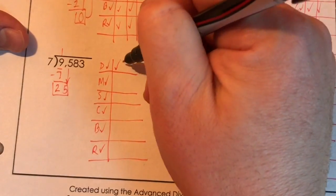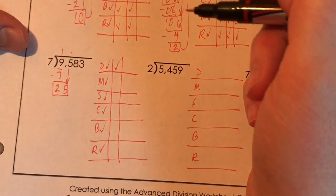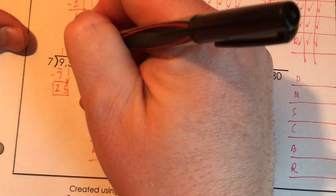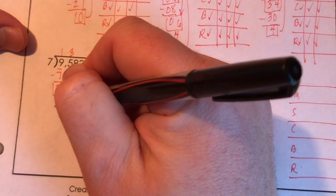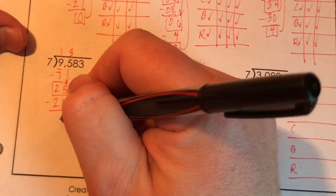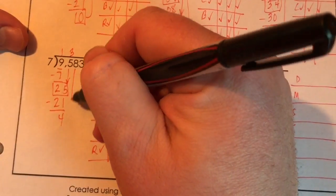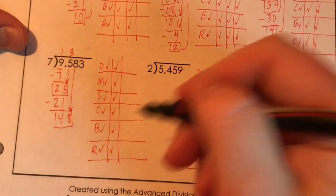Repeat and determine again. Determine 7 times what gets me close to 25 without going over. 3 times 7 is 21. 4 times 7 is 28. So it has to be 3. Multiply. 7 times 3 is 21. Subtract. 25 minus 21 is 4. Check. The king is happy. Bring down the 8 and box to join with the 4.